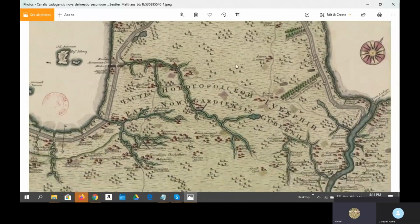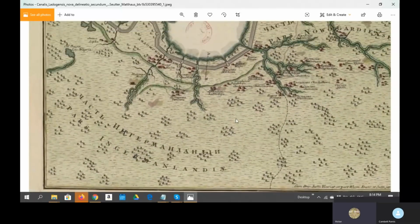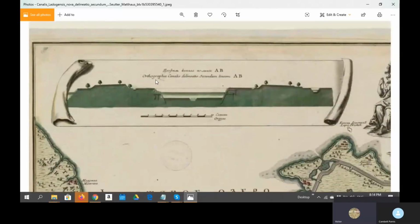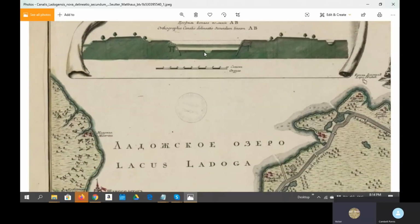So it's in Russia. I think it's, well, I can't remember exactly where it is. Mike will know where this is. He has it mapped on our map. But here you can see how large that canal is. And see, in the middle of the canal, there's like a little trench.